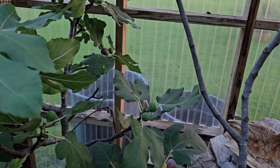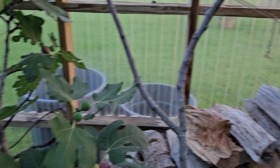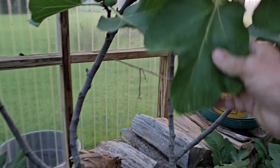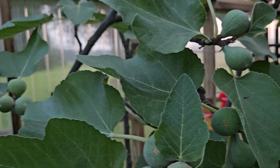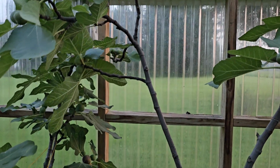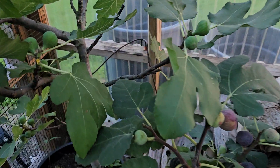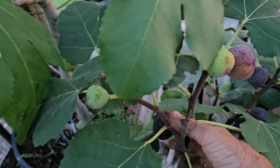But I am growing it successfully in 7B in a microclimate, which I talked about in my other videos, if you ever care to watch those videos. And so I'm very excited. I have one that's growing magnificently. I call it my super tree. And I've spoken about it often in my other videos.